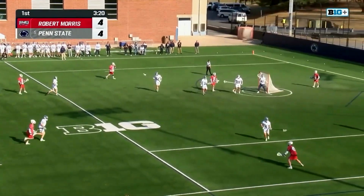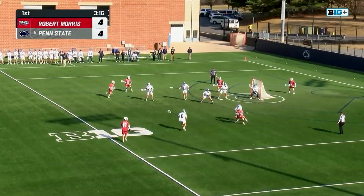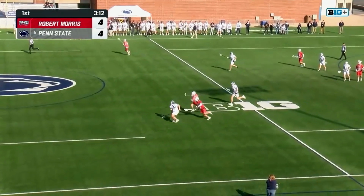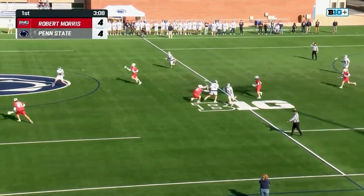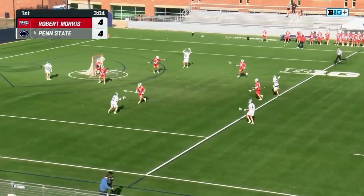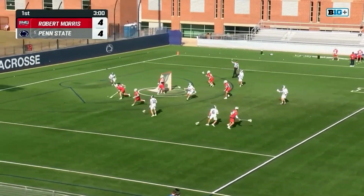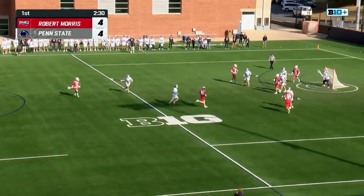McLeod moves it to Peltier. Burr. Nice little inside feed to Peltier. Try to find Burr again as that one's going to hit the floor. Alex Ross and Brendan Leary there for the Nittany Lions as Leary's going to pick that one up. And the Nittany Lions are pushing in transition. Peden looks to Ross. Ross fires. Saved by Fector. Passed on by Year to Year.